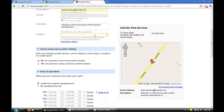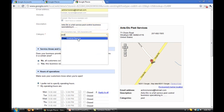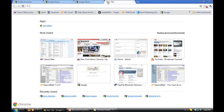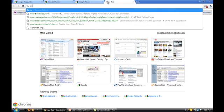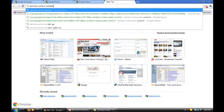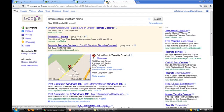For these categories, you want to try to find the categories that best fit. Like in this case, it would be pest control service. However, you can choose other categories as well. We'll talk about that in a little bit. But you can choose any category that you'd like that can be found when you search for Google Places. So, for example, for pest control, another word for pest control might be termite control. And I'll put in Windham, Maine.